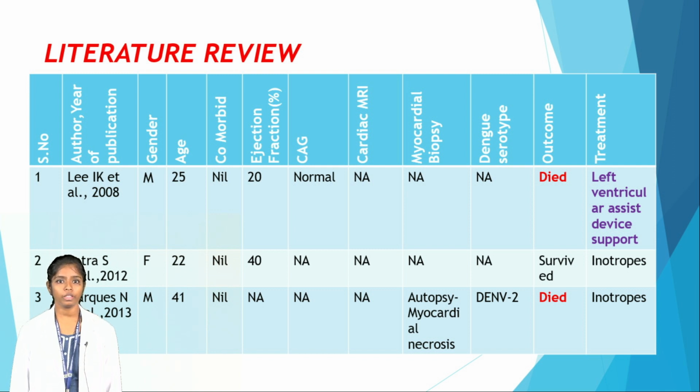myocarditis between the years 2000 and 2023. The information retrieved includes author, year of publication, gender, age, comorbid conditions, ejection fraction, angiogram, cardiac MRI, myocardial biopsy, dengue serotype, outcome and treatment.